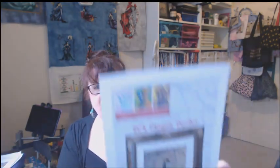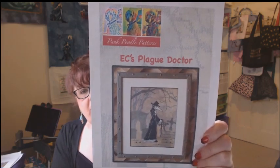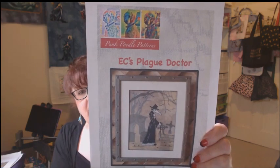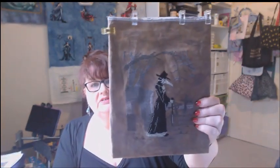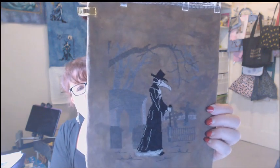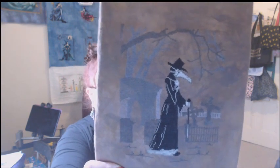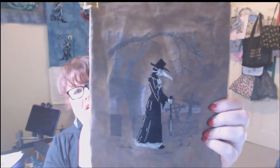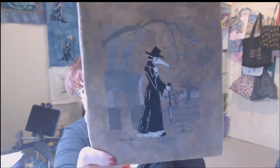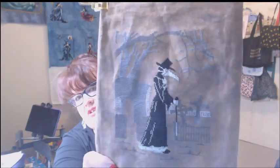And another unexpected finish this month was EC's Play Doctor by Punk Purtle Patterns. I have loved this since I saw Michelle working on her model well before it was released. It is just so elegant. It is just beautiful. And I think it was close to 3 o'clock last night. This is on 40 count Anubis. He is so delicate with his petite bead sitting on his cuffs, on his hand up here. And he's got a bicone at the end of his walking stick, just walking through the graveyard. From the moment I saw the doctor, I knew I couldn't not do it.